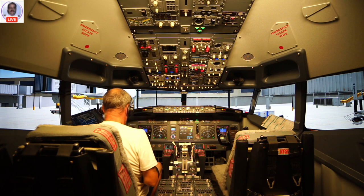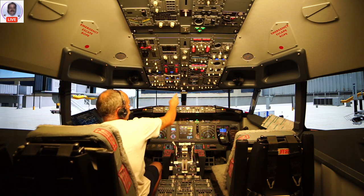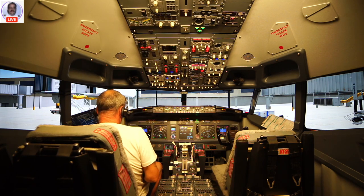300. 200. 100. 50, 40, 30, 20, 10. Wind shear. Wind shear. Wind shear.